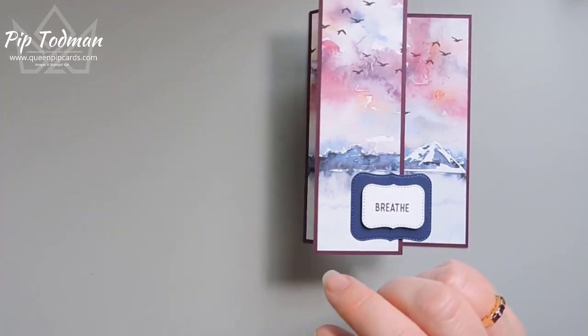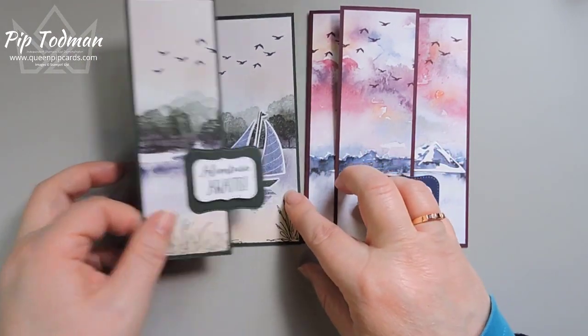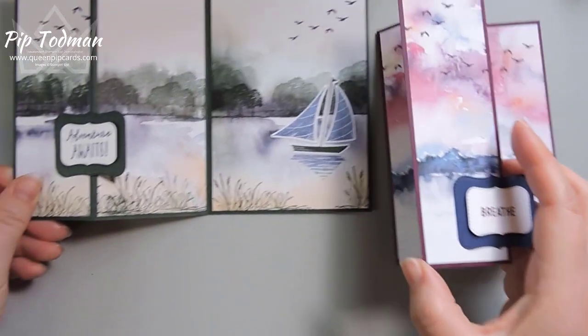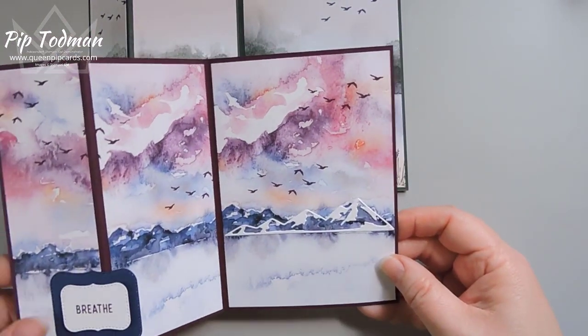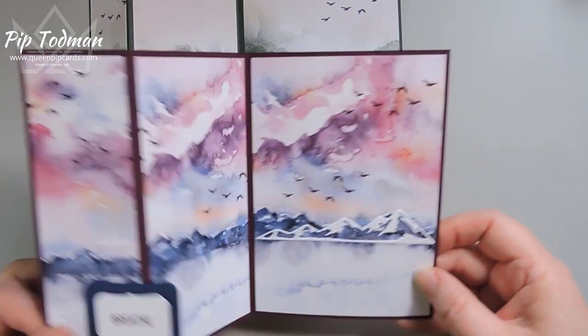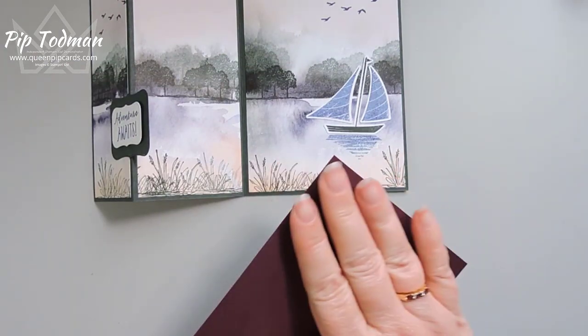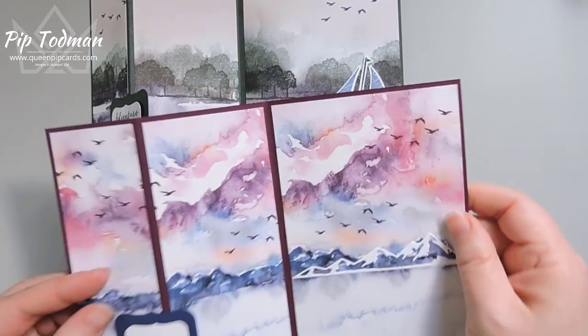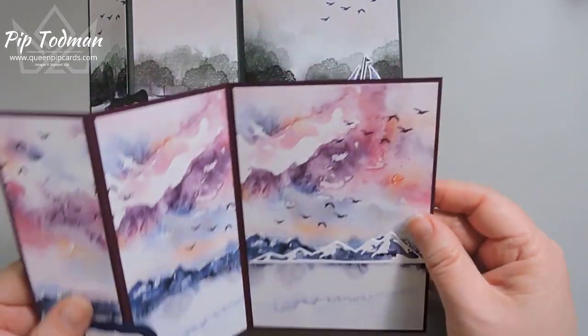So here's my original. Adventure awaits with the green. And then here's my second one with the pinks and purples. Isn't it gorgeous? I mean, it's lovely. And then obviously you would put a sheet on the back for writing on. Or you could scrawl in here if you wanted to. It's up to you. I mean, you can write on this. It's, you know, clear enough.